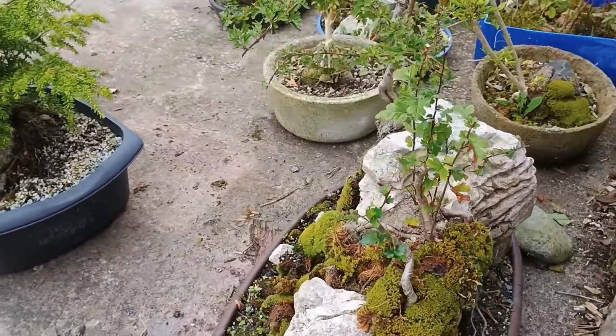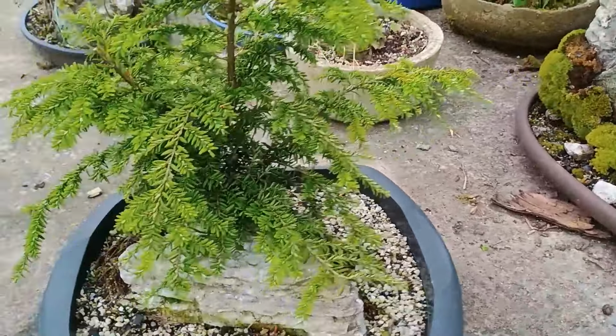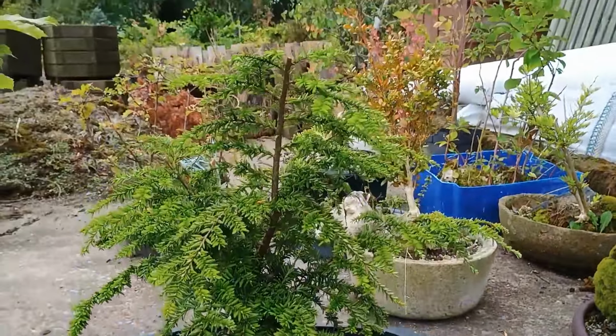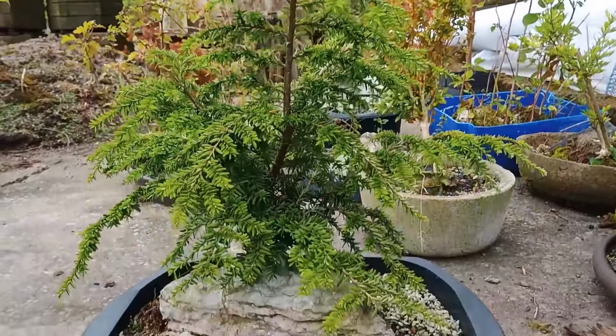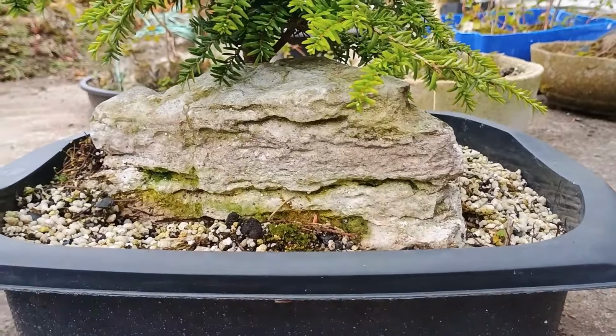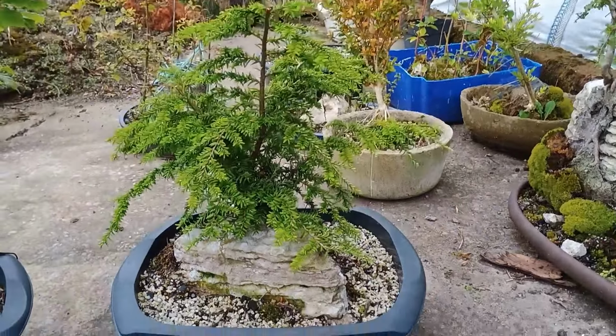And then if we move to this one, beautiful. I don't know what the tree is. It looks a little bit like an eastern hemlock. That's my guess. But again, a nice rock. That'll make a nice display.